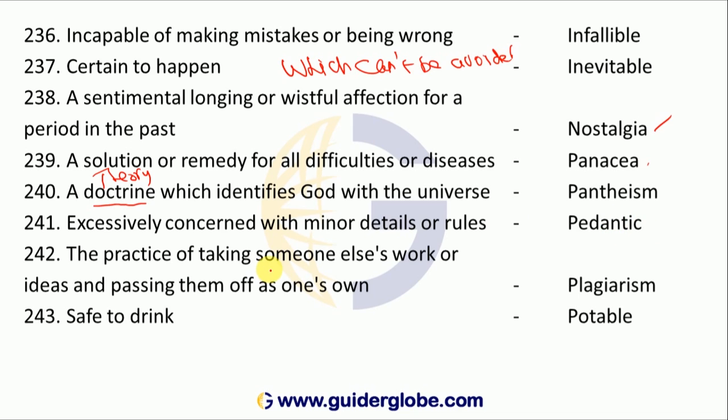The practice of taking someone else's work or ideas and passing them off as one's own, that is called plagiarism. That means somebody will do the work, he will state that as if he has done it, he will take all the credit for himself instead of doing it. That is called plagiarism. Plagiarism. Safe to drink: potable.